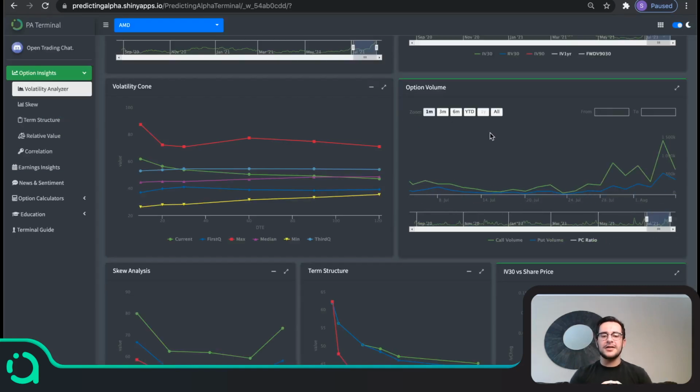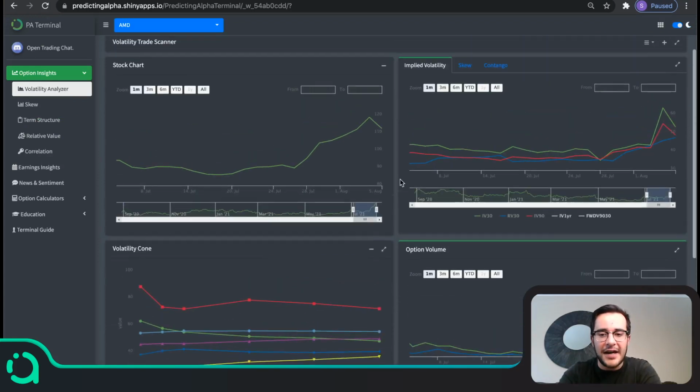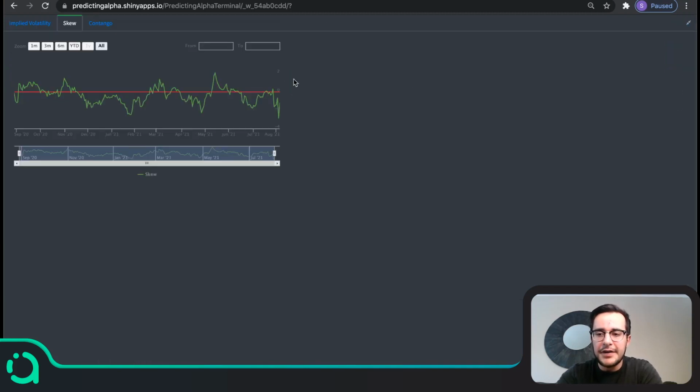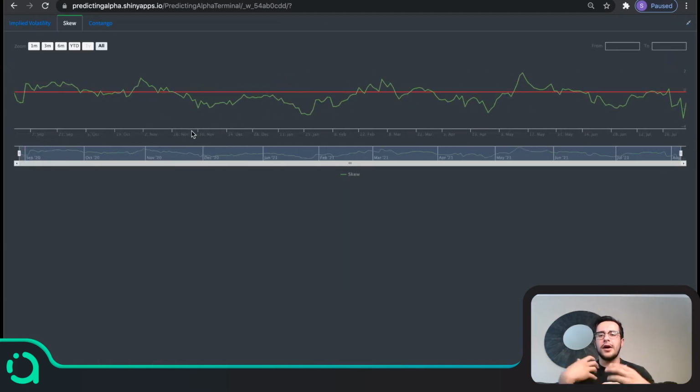Now with all these calls coming in, it would also make sense if we saw a change in the skew. Right, so check this out. We take a look at the skew over time here. And for those of you that are unfamiliar with skew, feel free to send me a message. Just shoot me an email at sean@predictingalpha.com, and I'll be happy to link you a video that we did. It's actually one of the private videos we did for the community, but I'll be happy to send it over to you, and it'll teach you exactly what skew is and why it's such an important concept to understand.